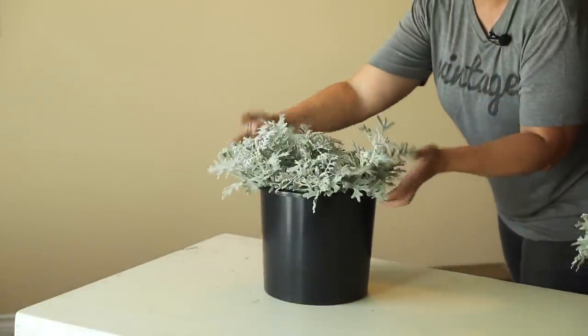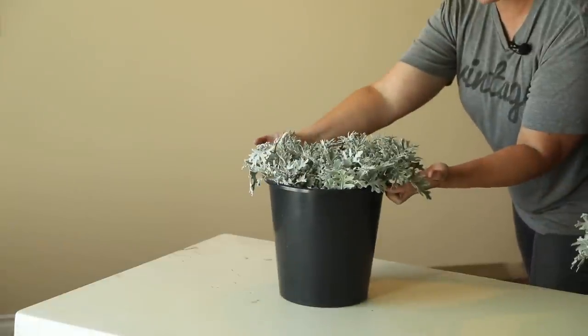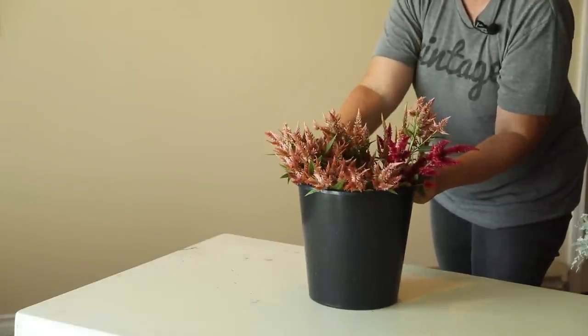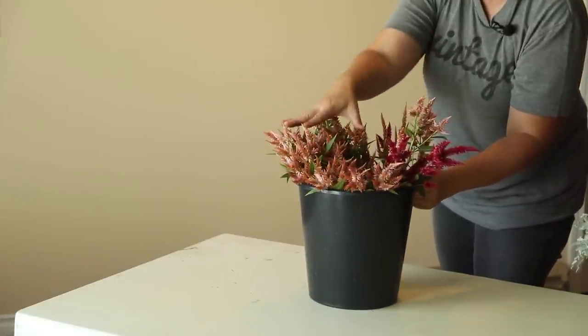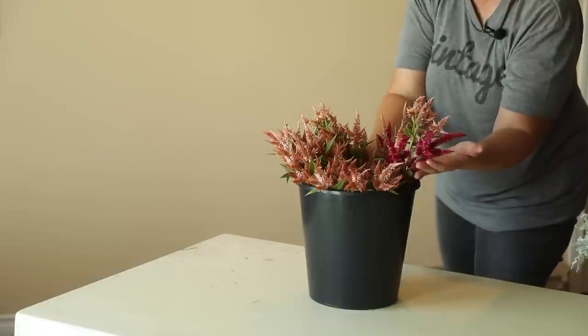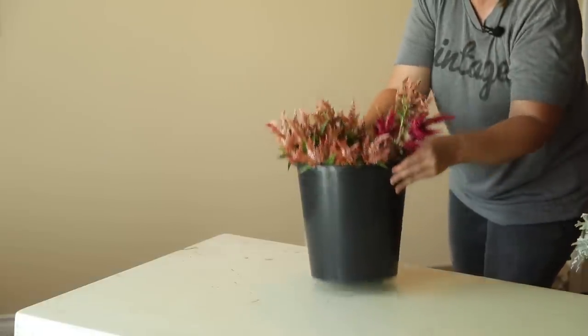Then I have one bucket of dusty miller. I have a second bucket of dusty miller. Then I have one bucket of Selway celosia. This is the terracotta color. I can't remember what this color is. Maybe just Selway red. It might be a different one, but either way, these are beautiful.